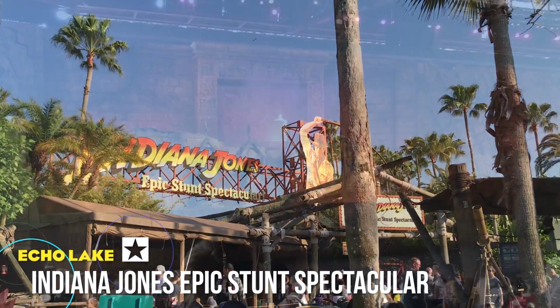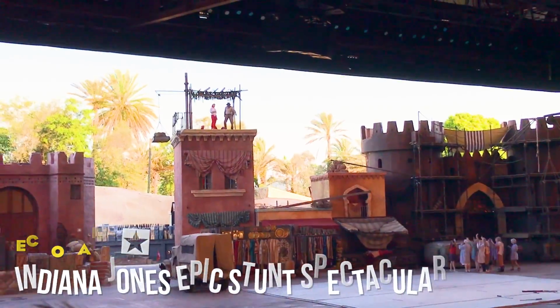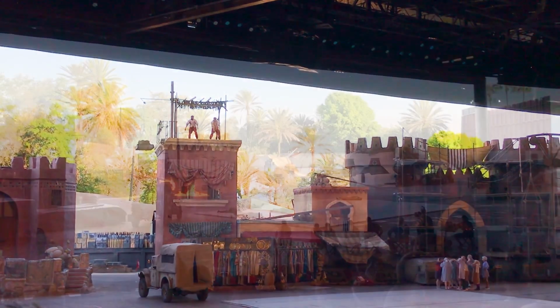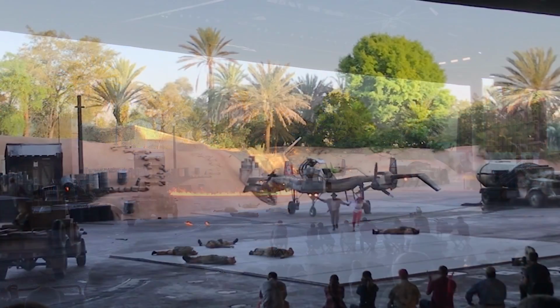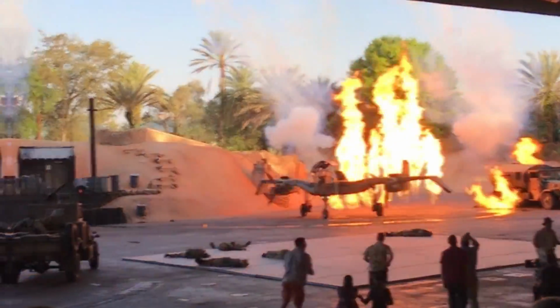A show where you get to cheer on Indy and Marion as they perform some amazing stunts with blazing special effects to demonstrate how they make the movies and how it's all done. It's really amazing. It's roughly 30 minutes long. It has great seating, huge fans, and it's a great place to cool off. And it's just a really good show, so I highly recommend this one.